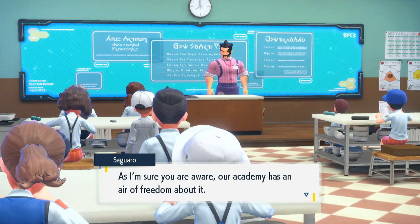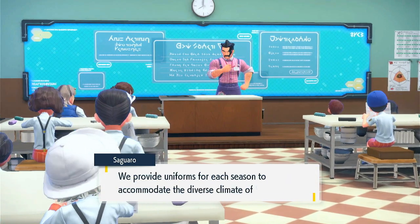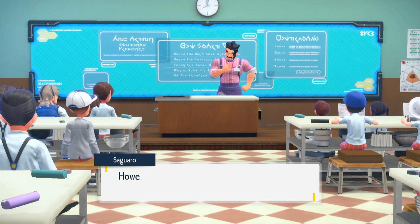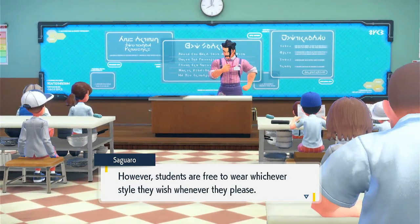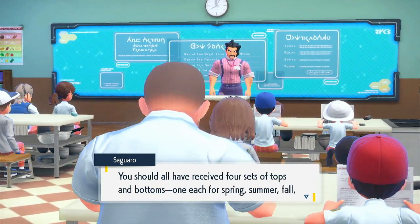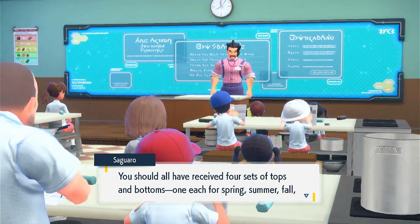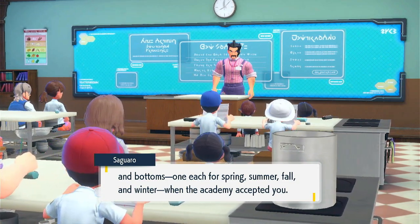as I'm sure you are aware, our academy has an air of freedom about it. We provide uniforms for each season to accommodate the diverse climate of Paldea. However, students are free to wear whichever style they wish whenever they please. You should all have received 4 sets of tops and bottoms, one each for spring, summer, fall, and winter, when the Academy accepted you.